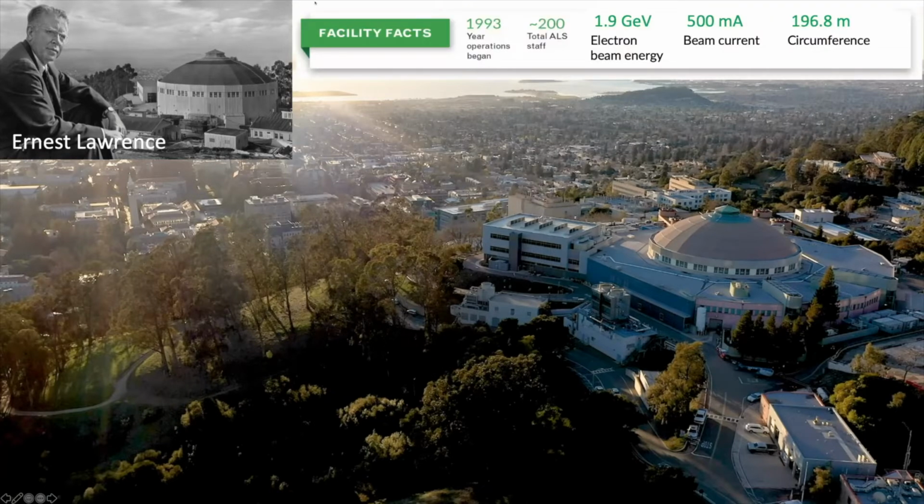The modern ALS was constructed in 1993. We have a 1.9 GeV ring, less than 200 meters in size, so it's on the small side of the synchrotrons. Therefore, our peak brightness is in the soft and tender X-ray range. That's our real strength.